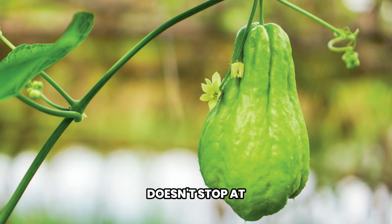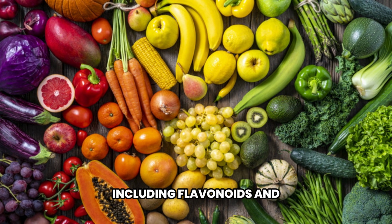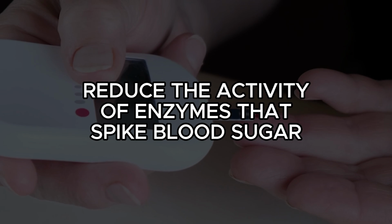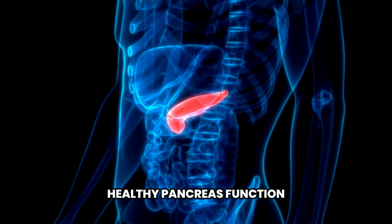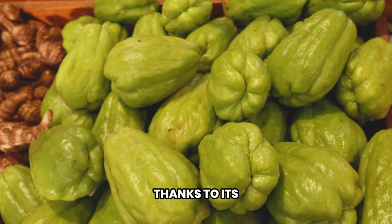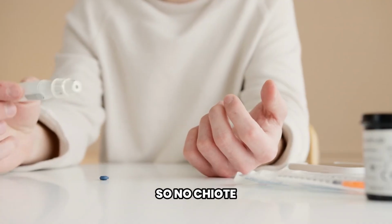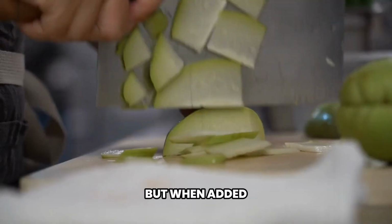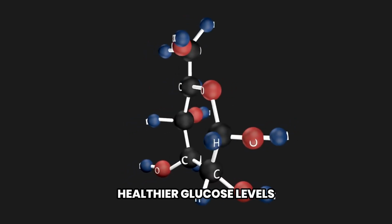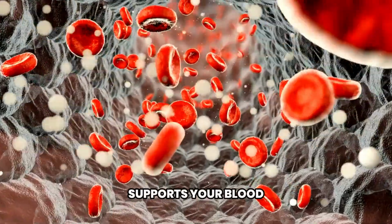But chayote's power doesn't stop at fiber. This squash also contains bioactive plant compounds, including flavonoids and thiol compounds, which early studies have shown may help reduce the activity of enzymes that spike blood sugar, support healthy pancreas function, improve glucose metabolism at the cellular level. And here's a bonus, chayote is hydrating, thanks to its high water content, and hydration is crucial for kidney and blood sugar balance. So no, chayote juice won't cure diabetes overnight. But when added to a balanced diet, it could support your body's natural ability to maintain healthier glucose levels over time. Would you consider replacing your sugary morning drink with something that actually supports your blood sugar?